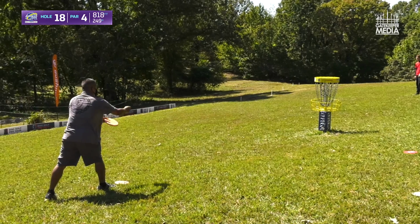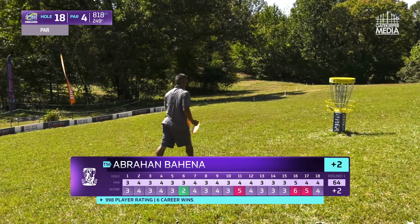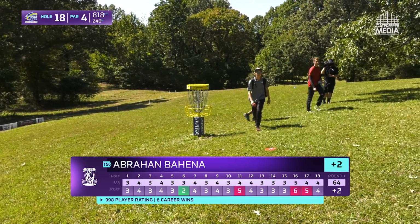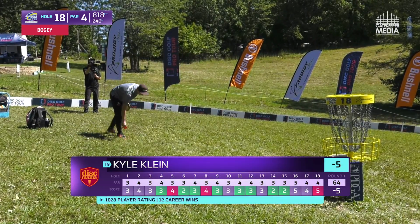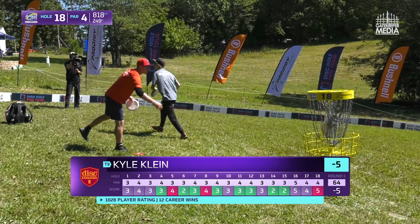Kyle trying to ring it up. Good one from Abe. Not the back nine he wanted. Didn't hit those jump putts, but got the first one out of the way. He's a great player. He's going to continue to play well in this tournament. Kyle, with kind of a roller coaster round, finishes at 5 under par, which is currently tied for 9th place.